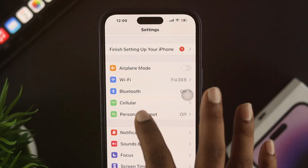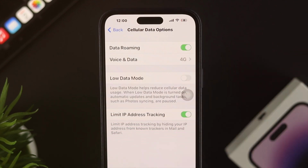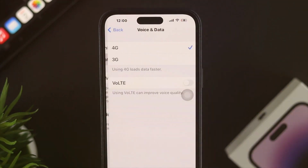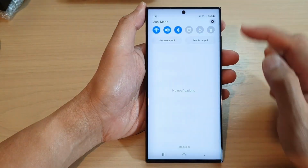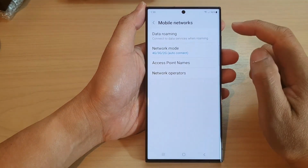On an iPhone, go to Settings, Cellular Data Options, Data Roaming, and toggle it off. On Android, go to Settings, Network and Internet, Mobile Network, and then turn off roaming.